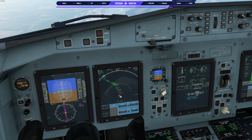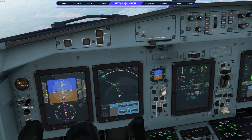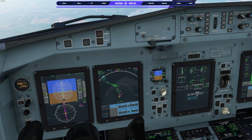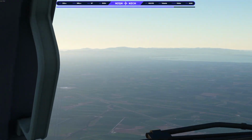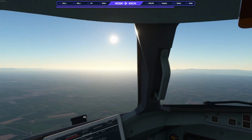Any other VNAV, like on an A320 or the 737, would have stopped us well before we hit 6,000 here. Probably would have stopped us around 7. It just looks like the VNAV didn't quite know what to do with that particular spot. So we'll take this opportunity to reduce our speed here so we don't fly into our approach too quick. Still can't see Christchurch off there. It's right underneath that hazy sunlight, I think.